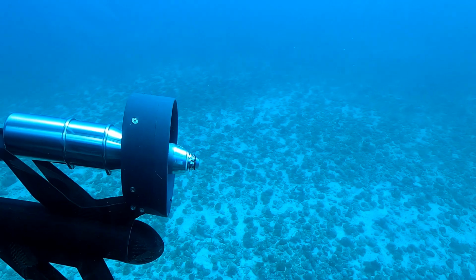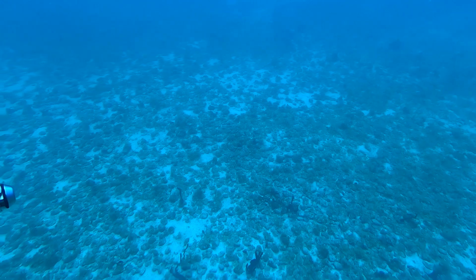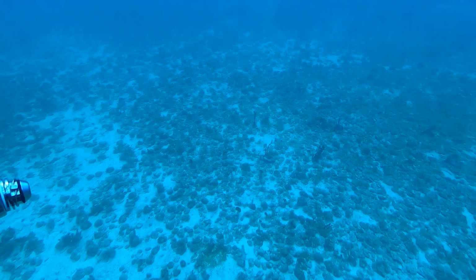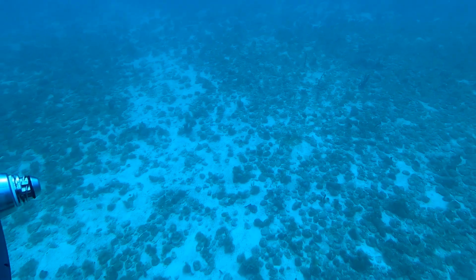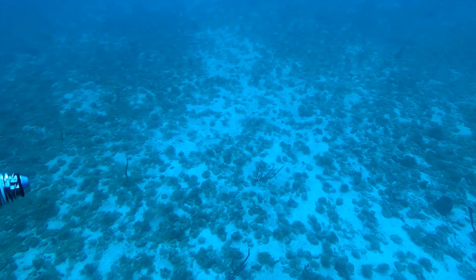feet below the surface. Now, I have to apologize that there's really not much to see in this video of the view out the sub's big glass bubble. This particular place that we did our little sub excursion just didn't offer much to see on the ocean floor.